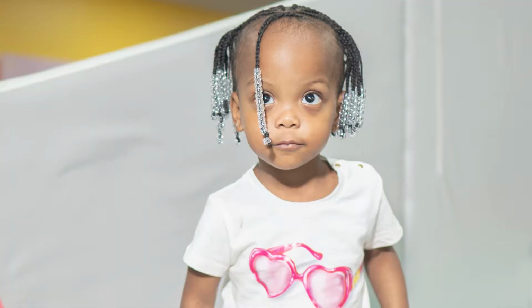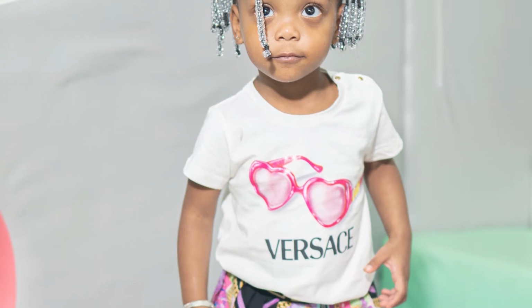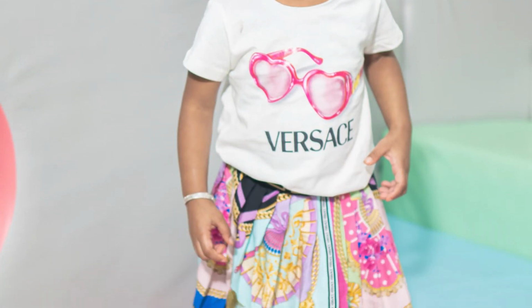Last but definitely not least, we couldn't go on vacation and shop and not get something for Raya. So when we were in Milan, we went shopping at a department store. If you live in New York, it's like a Saks or a Bloomingdale's. We got her outfit that she wore already for her birthday, so we can't show y'all. We would drop some pictures of her outfit. We got her a Versace shirt and a Versace skirt.